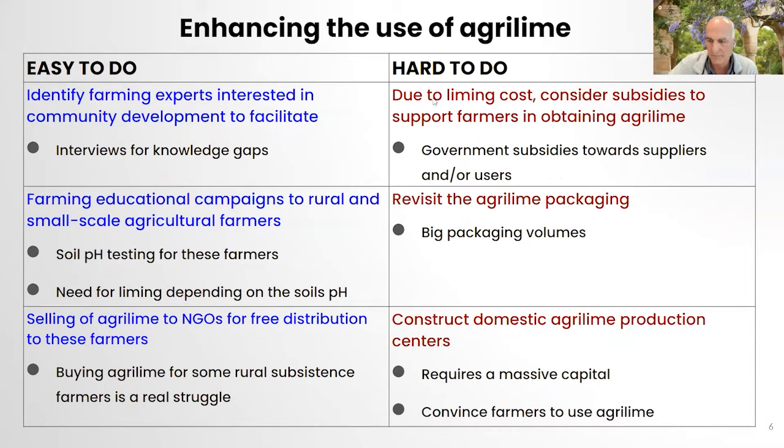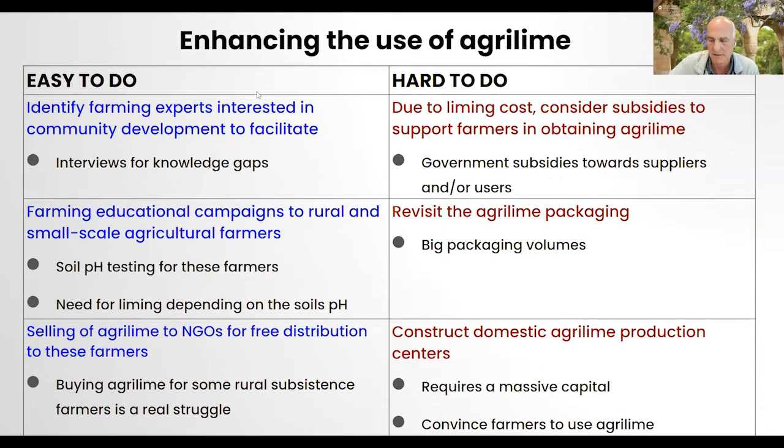Okay, thank you. The question in the chat says, concerning the easy things to do, what do you recommend that can be implemented if you want to start such a project locally? And I think that person is referring to the AgriLime, and if they are on, they can unmute their mic and correct me if I'm wrong on that.